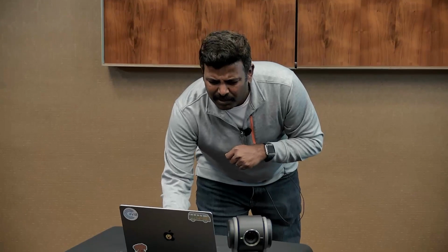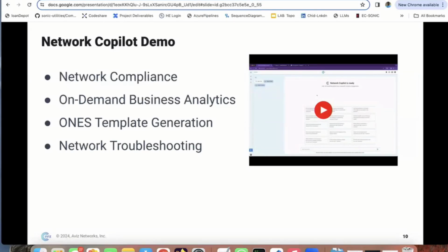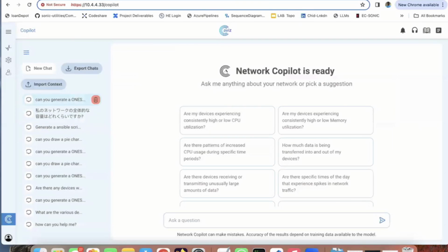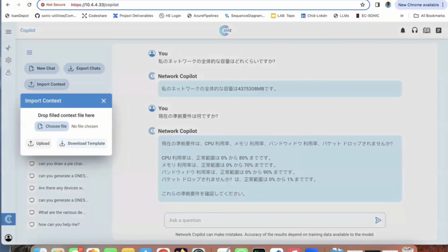I'm just looking at the timer. Sorry. So one of the things I wanted to show is the live thing. This is the live thing. We added the Japanese capability quickly. And when we say import context, it is a template. You can just choose a file and do it. These are some of the capabilities we have.